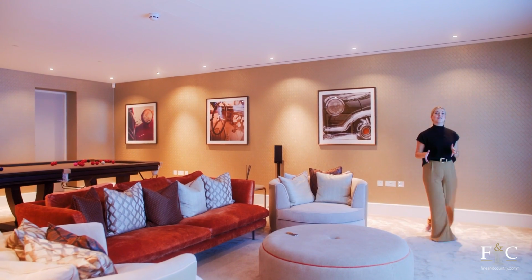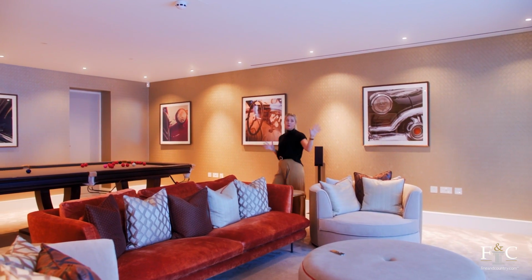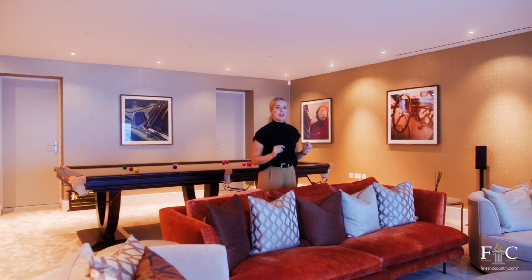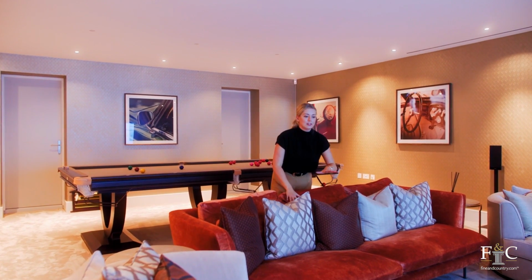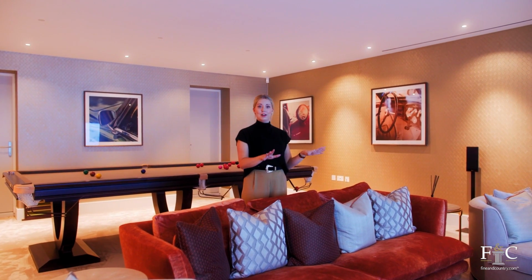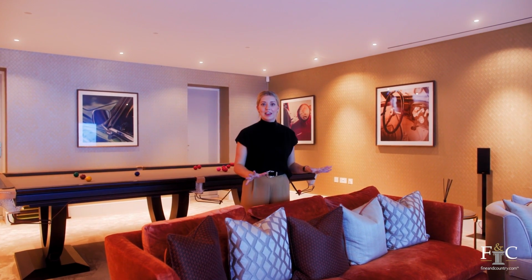Now we find ourselves in the entertainment suite, and this room boasts a ginormous cinema screen as well as surround sound. Now we've got these comfy sofas here, but personally I think I would have all my friends around. We'd just set up camp on the floor, snacks, a few glasses of wine, and just chill out here all evening.